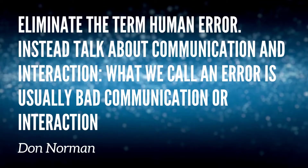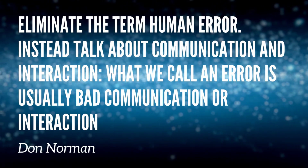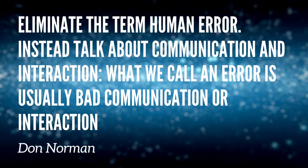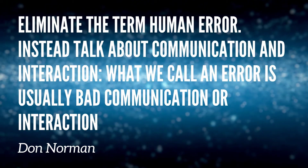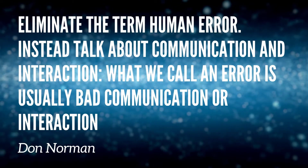Maybe my favorite quote of the entire book wraps this up perfectly. Eliminate the term human error. Instead, talk about communication and interaction. What we call an error is usually a bad communication or interaction.